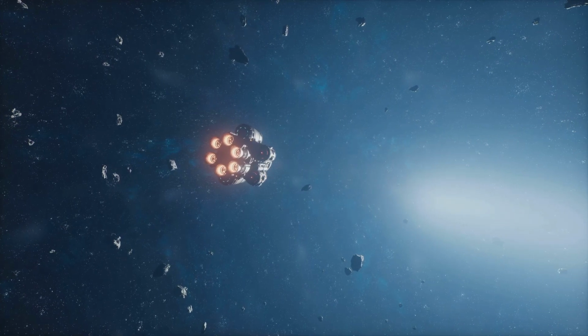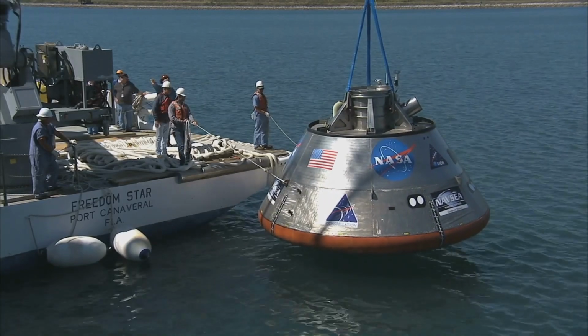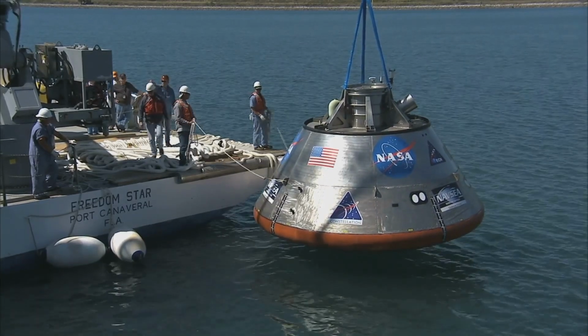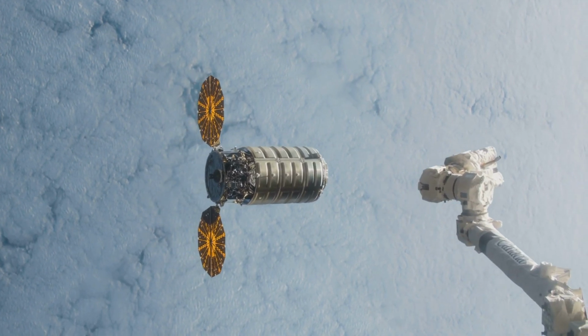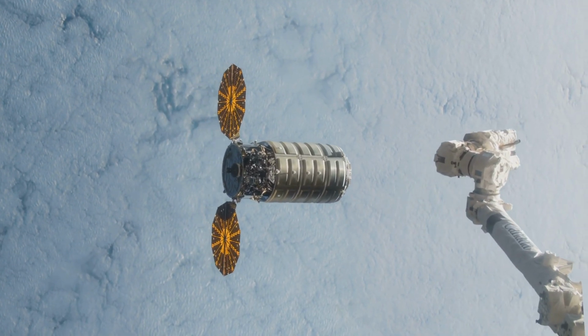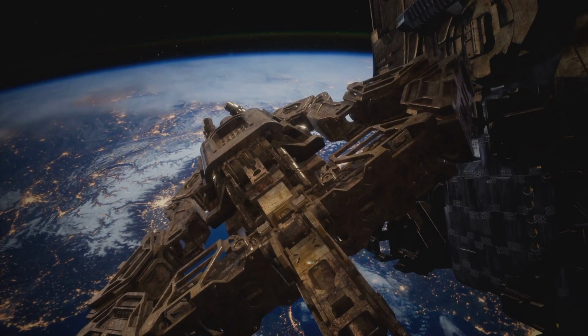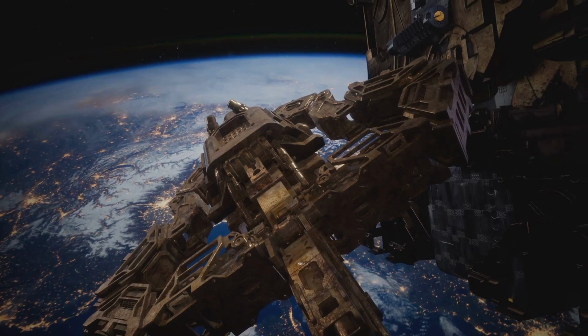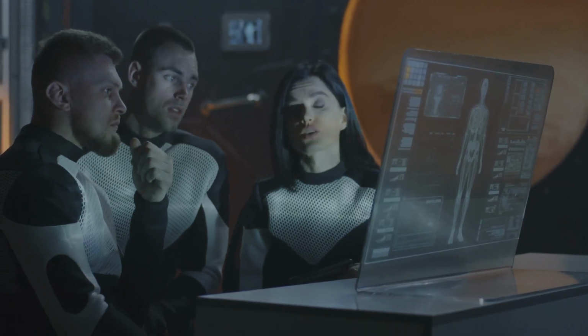But how do we get these metals back to Earth? One way is to use reusable space capsules that drop materials safely into the ocean where ships can collect them. Another option? Manufacturing in space. If we build satellites, space stations, or even spacecraft directly in orbit using asteroid materials, we wouldn't need to bring anything down at all. And here's where things get really exciting.